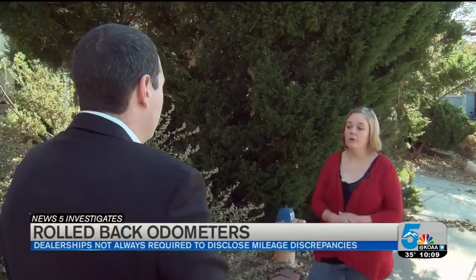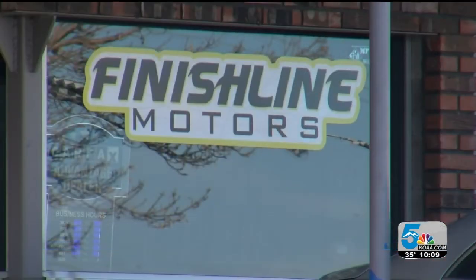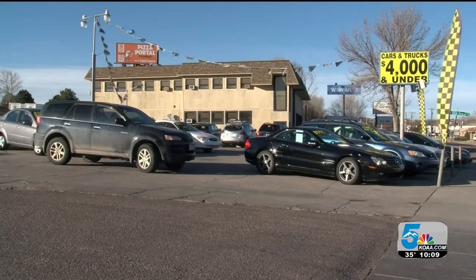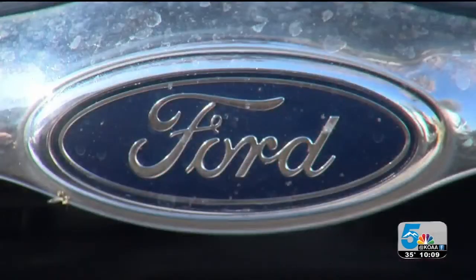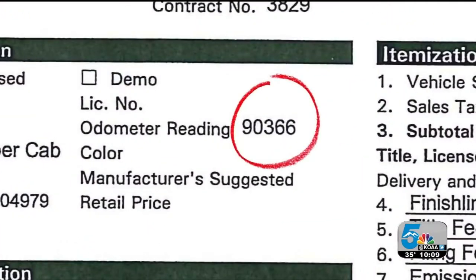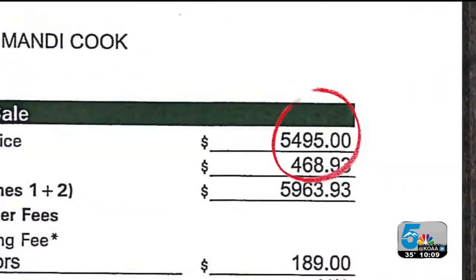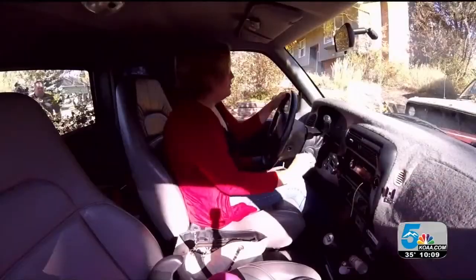Chloe Chase recently bought this 2000 Ford Ranger pickup truck from Finish Line Motors in Colorado Springs. We saw it sitting in the lot, we got in it, we backed it out. That was our test drive. She needed a truck for her landscaping business, and this one appealed to her. With a little more than 90,000 miles and a selling price of just $5,495, it was affordable. But shortly after driving off the lot, the check engine light came on.